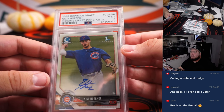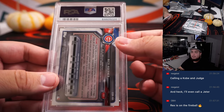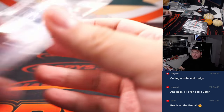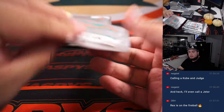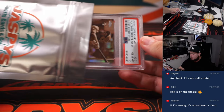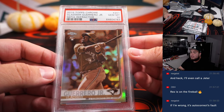We got Nico Hoerner. That is a 2018 Bowman Draft Chrome Draft Picks. PSA 9. First. Oh no, Dodgers are in a jam. They just gave up a run. Looks like an error. Jesus. 78. Little Vladdy Jr. Little Sepia Refractor PSA 10.